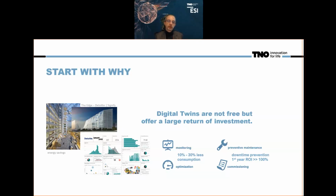And the return on investment for digital twins, if done right, is normally a large one. I give you some examples here. Consumption numbers going down 10 to 30%, fuel for vessels, for example, energy bills. This is significant. So a business model of Philips here, for example, is indeed to say, you don't pay us, but we get the money that you save in energy. So they are that confident in earning it back that they can make a business offer like that. Preventive maintenance very often has a return on investment in the first year which was already over 100%. So this is an area where taking the step towards the digital twin pays off, but you have to do it right.